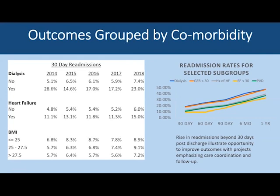On the right-hand side of the screen, I've shown a trend of the rise in readmissions across these comorbidities: dialysis, glomerular filtration rate, which is a measure of the function of the kidney, heart failure, ejection fraction, and peripheral vascular disease. And you can see these are categories with particularly high readmission rates. You can see after 30 days how steep the rise becomes. So by 1 year, the readmission rate for some of these groups goes all the way up to approximately 40%. And again, that just demonstrates the opportunity that we have to improve outcomes with projects that are focused more on care coordination and follow-up.